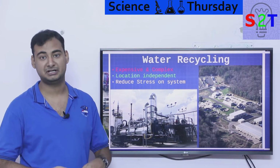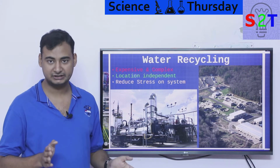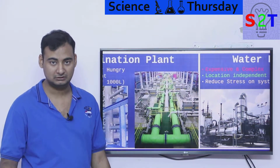And it's location independent. If you have a large group of people, you can utilize this system. Right now there is no tickle about it. However, it is complex and expensive. So this is another tool in our toolbox.